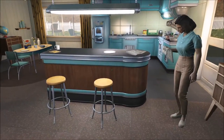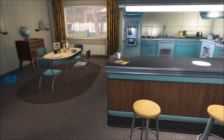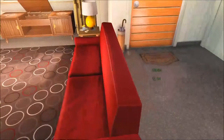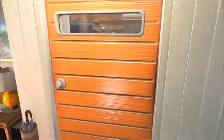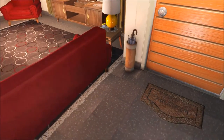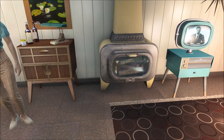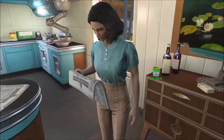So she's just reading the paper. What's he going to do? I think this is just a kind of timeout situation where you can do whatever you want, and then time will pass and something will happen to further the plot. So you can just explore your controls, get used to it.